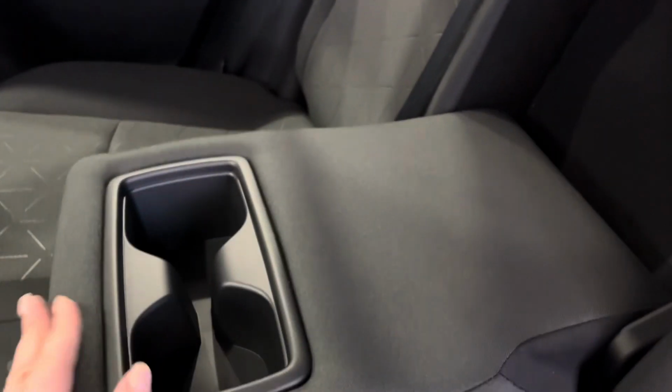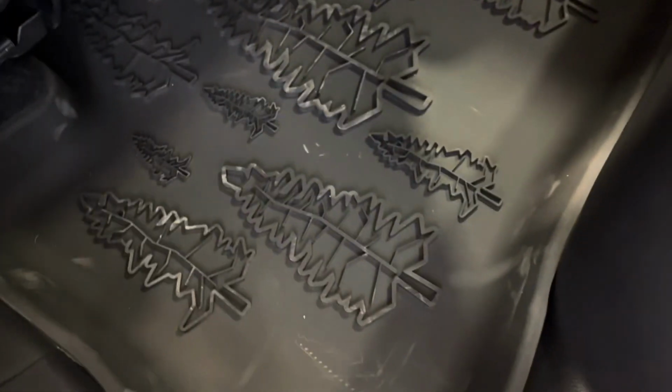And the Woodland edition does have a nice cloth interior, a couple of cup holders, and your armrest for the center there. Again, the unique Woodland trees floor mat, tracks and trees I'd like to say. Looks really sharp. I love that. I wish you could get that in the other models, but it's only special for this one. Map holder behind the passenger seat, not behind the driver's seat.